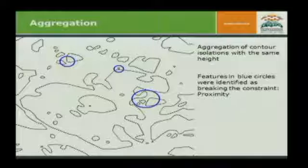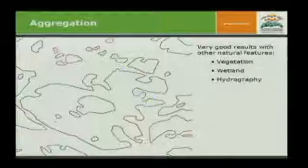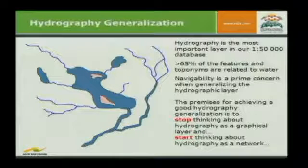So this is a real example with contour heights. We can see that we were very happy with the result, and we achieved good results also with other natural features: vegetation, wetland, hydrography. Hydrography is the most important feature to generalize in Canada. 65% of our database is related to water or toponyms related to water. So it's of prime importance.